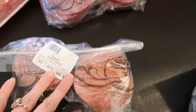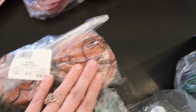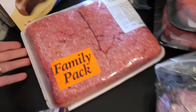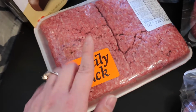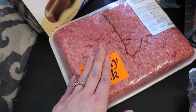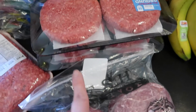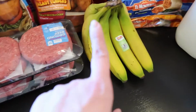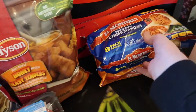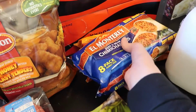And then we went to the deli. We got some sandwich pepperoni and some sandwich salami. Then we got this family pack. It's close to 3 pounds of ground beef that we're gonna use for the Mexican shepherd's pie. Then we just bought some burgers for tonight. We got some bananas, and the kids really like these beef and bean chimichangas sometimes for lunches.